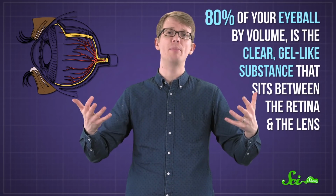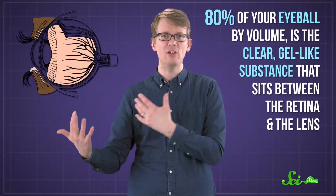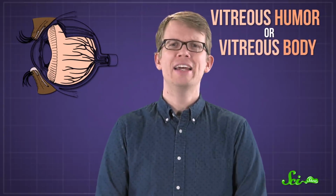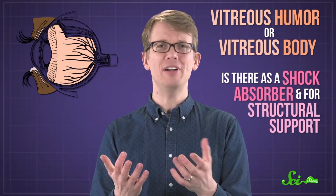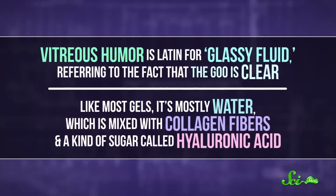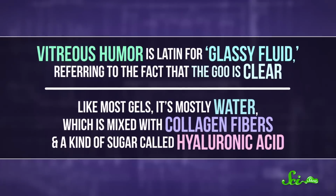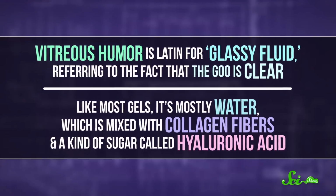But there's still a lot of space left in your eyeball, and most of it, 80% of your eyeball by volume, is the clear gel-like substance that sits between the retina and the lens. That gooey stuff is called the vitreous humor, or the vitreous body, and it's there as a shock absorber and for structural support. Vitreous humor is Latin for glassy fluid, referring to the fact that the goo is clear. Like most gels, it's mostly water, which is mixed with collagen fibers and a kind of sugar called hyaluronic acid. So yeah, your eyeball is mostly sweet, gooey collagen.